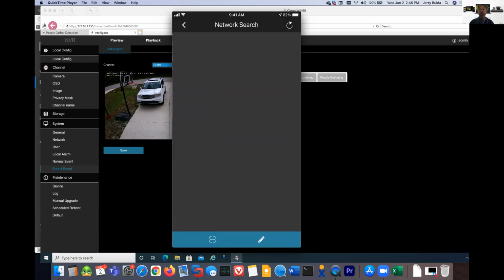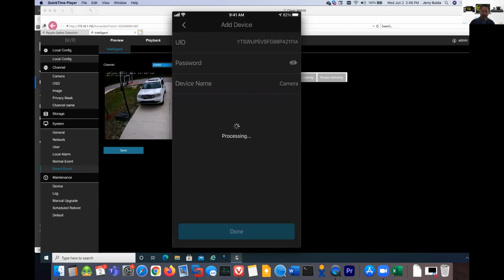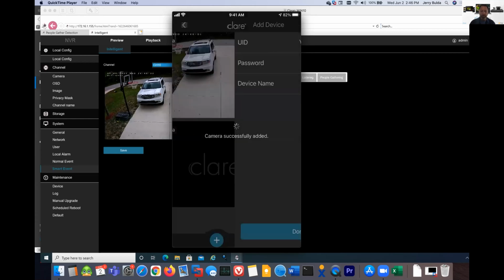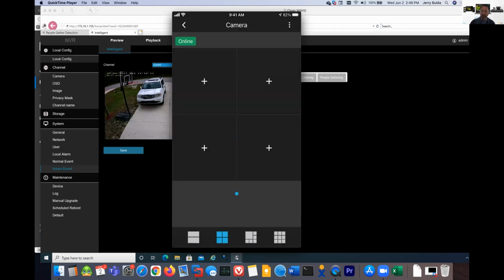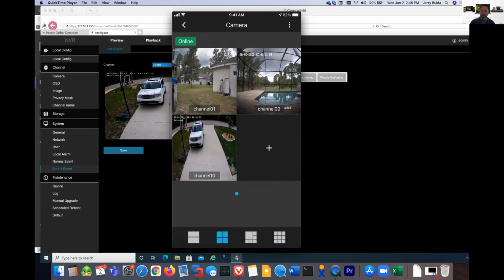The difference is with the NVR, it's going to recognize multiple channels. So I picked NVR instead of camera. Again, I'm going to just type in the password. Tap done. And the first time you tap, it says, okay, we recognize that there's cameras here. Which ones do you want to view? So I'm going to do channel 1, 9, and 10. Click save. And you can see those are the exact cameras that we saw through the web UI.